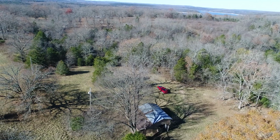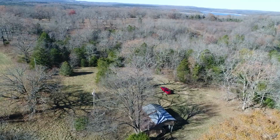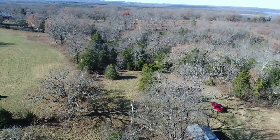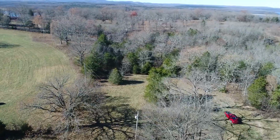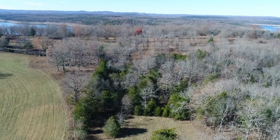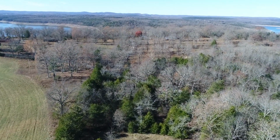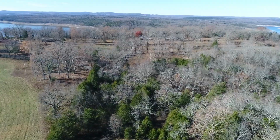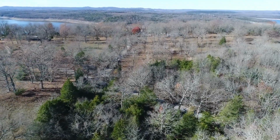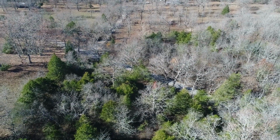Oh, this is going to be an awesome video. This is the drone video for the 10-acre tract with the barn at Bull Shoals Lake, east side, bordering the Corps of Engineers line at Bull Shoals Lake, with a nice trail that goes right to a really secluded, beautiful cove. Anyway, right now we're over the barn area. We're looking west. That's the paved road that borders the west side of the property.